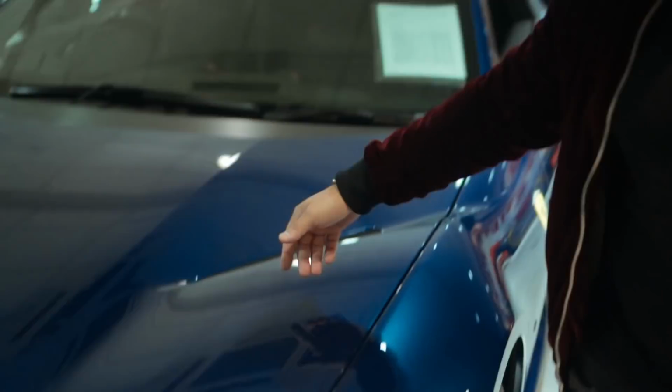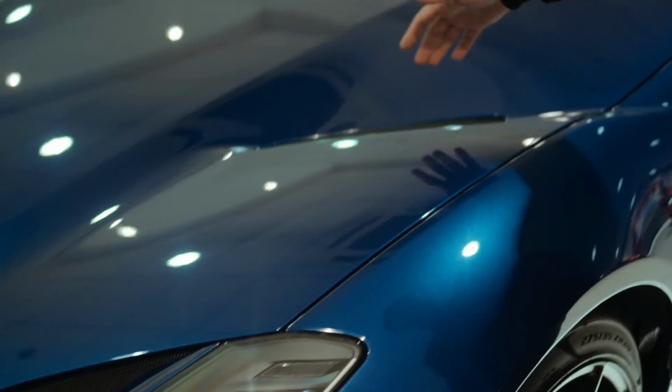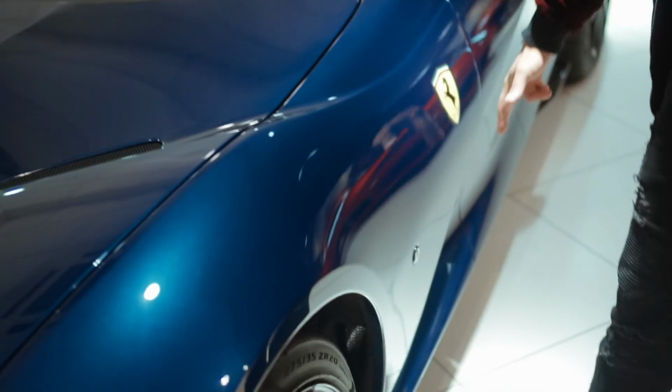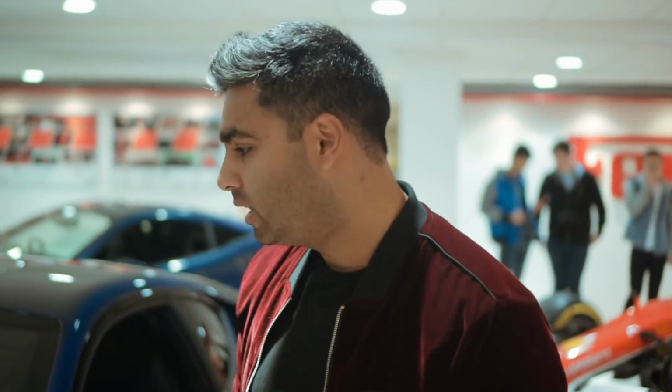So these vents here that they've added have taken away from the side vents that used to be here on the F12, where you can actually see through down to the ground. But the air comes through here now and then down here, I think for the downforce, and then a little bit of cooling at the front there for the engine. But walking around to the back is where mainly the big changes are, and honestly that's where I actually love it.